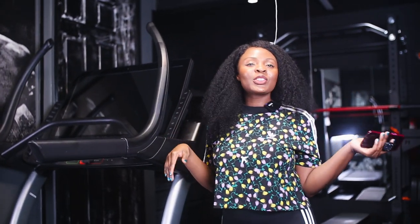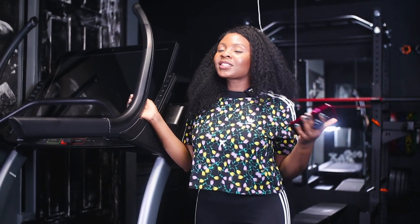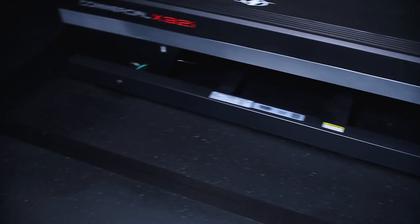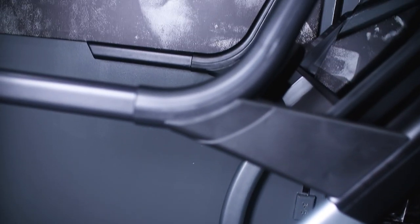So we had to choose between Peloton and this one. Peloton is sleek looking, beautiful, kind of luxurious. But we went for this one because my husband thought that the 40% incline was definitely a killer. So that's why we went for this. But I do have my own opinion about this treadmill. I'm not going to say too much right now because we have a review coming up on this treadmill. So keep on watching.